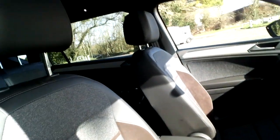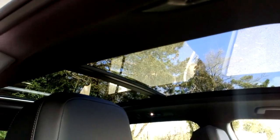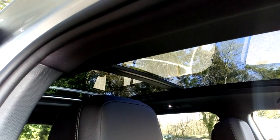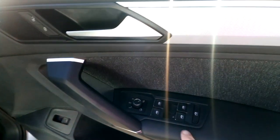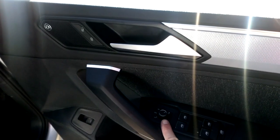There's lots of light in the cabin of this car. If I pan the camera upwards, hopefully you'll be able to see that we've got a massive glass panoramic sunroof that runs from the front to the rear of the car, and it also has an electronic shade on it as well. So over on the doors we've got the electric windows, door mirrors which fold in electrically when you lock the car.